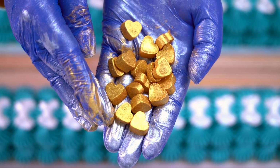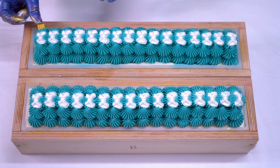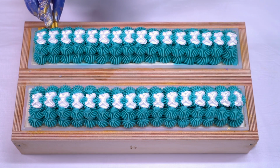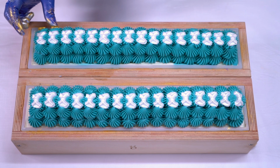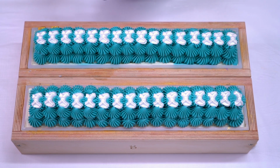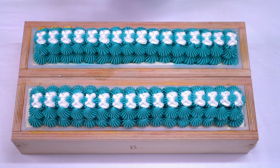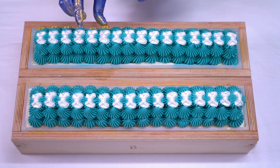So what say we put 2 on each soap? These are small, so it's going to be pretty delicate work, and I'm not going to be able to shove them in too far with my hands because I don't want to get any gold on the soap. I want it to stay on these hearts. So I'll probably have to come by with a popsicle stick to shove it in further. They look a little bit like conversational hearts.